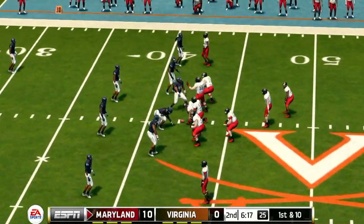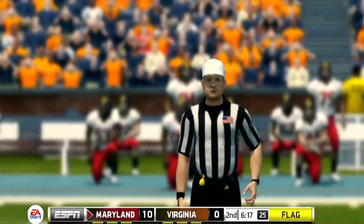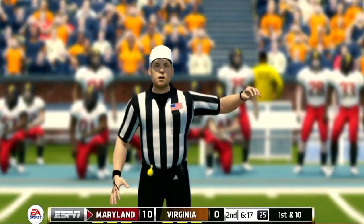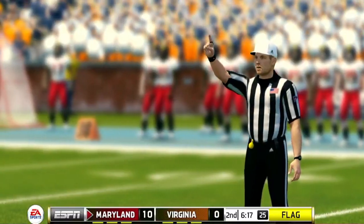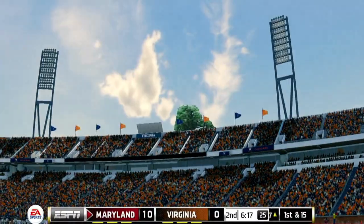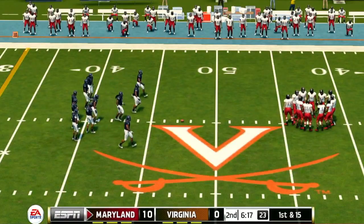There's a little bit of happy feet down there on the field. Let's get the call. False start, offense. Little stumbles like these can kill your offensive progress. Still 1st down. 1st and 15 now after the penalty.